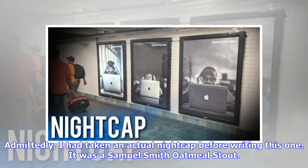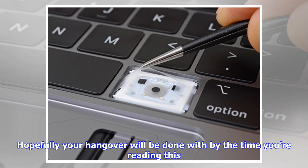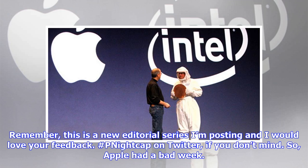Admittedly, I had taken an actual nightcap before writing this one. It was a Samuel Smith Oatmeal Stout. Hopefully your hangover will be done with by the time you're reading this.